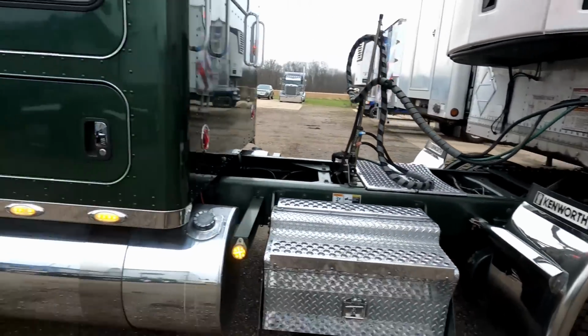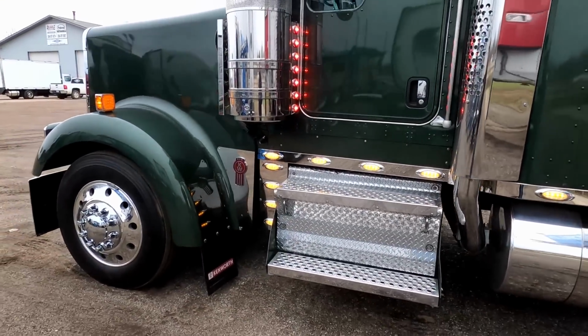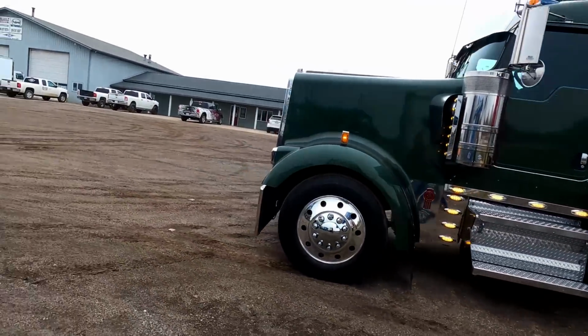Yeah, Justin sent me out here. I flew out this morning. Had a couple of flights to get here, but here we are. And let me back up a little. You can get a better shot of this truck.